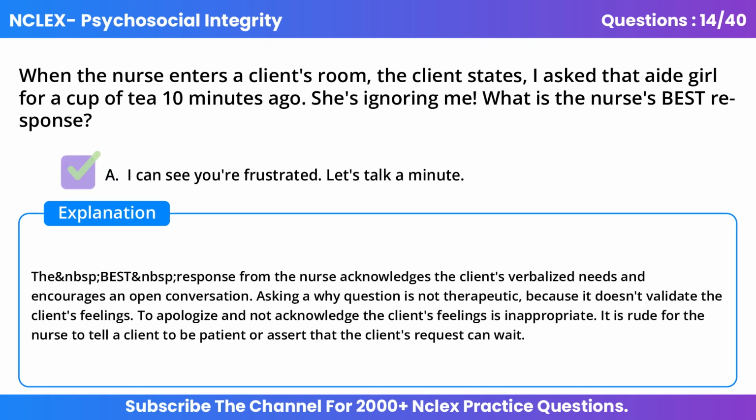The best response from the nurse acknowledges the client's verbalized needs and encourages an open conversation. Asking a why question is not therapeutic, because it doesn't validate the client's feelings. To apologize and not acknowledge the client's feelings is inappropriate. It is rude for the nurse to tell a client to be patient or assert that the client's request can wait.